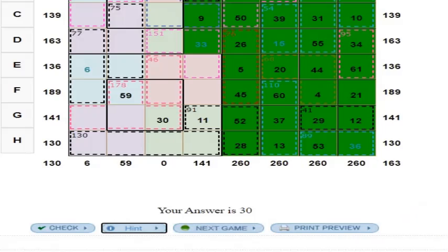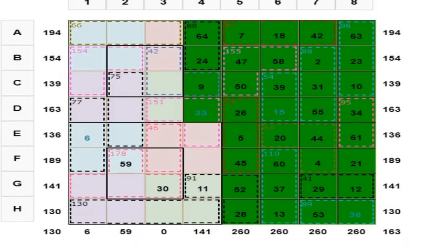Okay, now coming back to the usual mode. You can find it out without using the hint also, but that step is a little difficult. Okay. Now these four numbers should give you 130. The diagonal should give you 130. So what is this? 30 plus 59, 89. 89 plus 6 is equal to 95. You put 35 here. Okay.